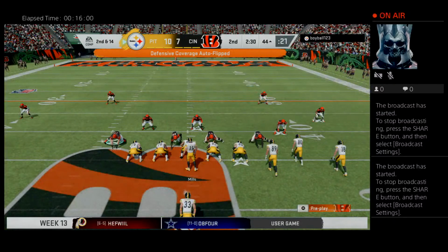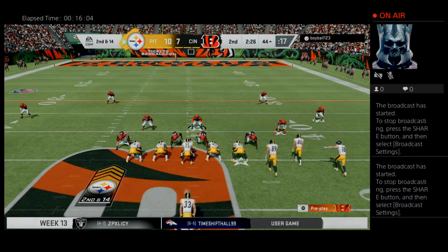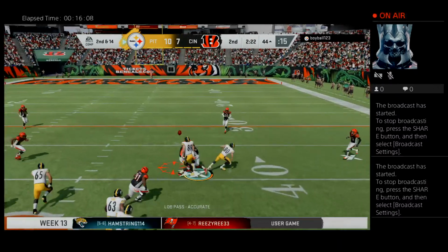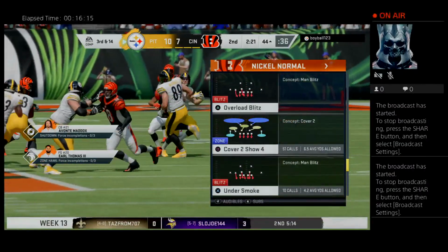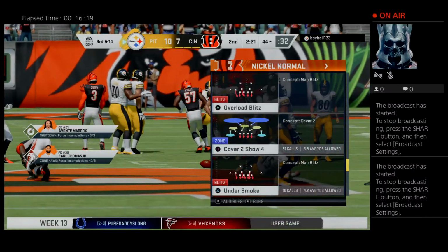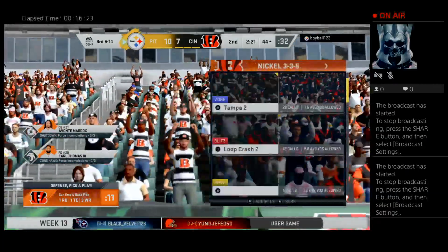Here we go, set. To throw on second down, Mills. And a little floater there is incomplete. I think he's a little trigger happy right there, and it turned into an ill-advised throw into their zone. Well, we know he has confidence. He'll throw it any place, anytime, anywhere. That time it fell incomplete.